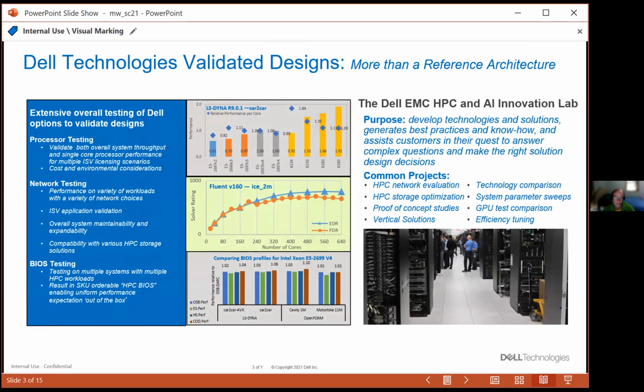In that center, we do a lot of projects with customers. We let customers onto our sites, but we also work a lot with all the major ISVs, and we really try to validate our solutions. We look at the upcoming processor technologies and network technologies, the storage technologies, visualization, all these aspects, and try to make integrated solutions.